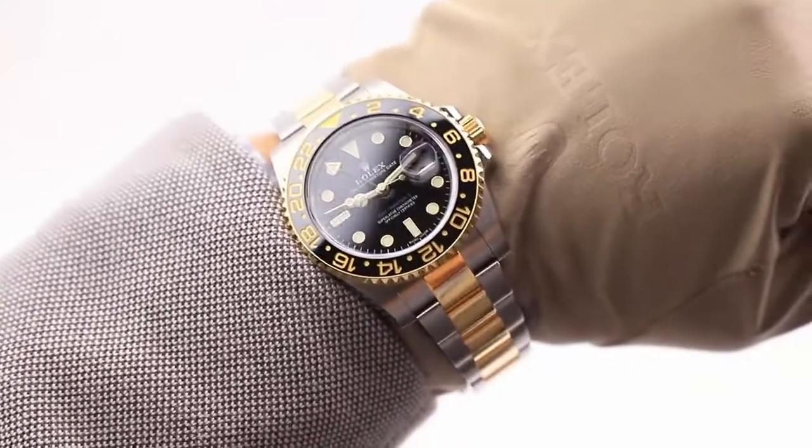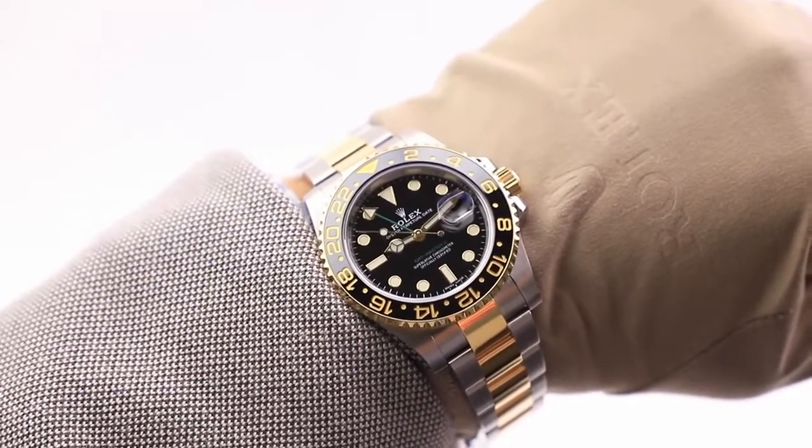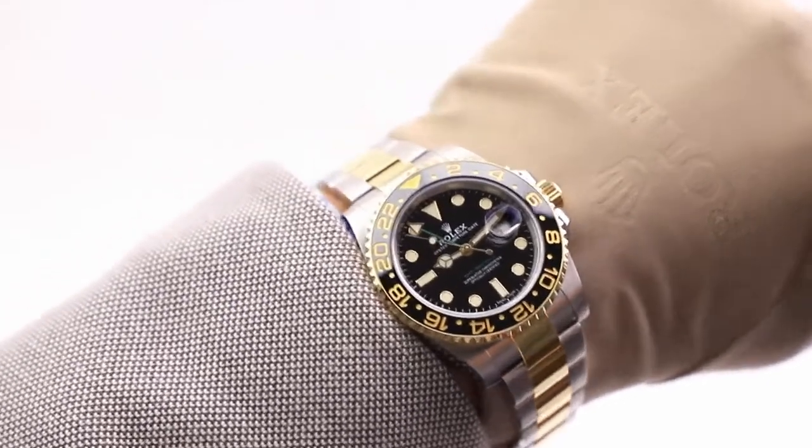I love the fact that it's green. For some reason, the green goes really nicely with the black and gold motif that this watch has, and I really love it. This is the watch that I was like, okay, you're not a Submariner person. I think you've put a little bit more thought into the watch that you decided to buy to travel with. So I really like this.